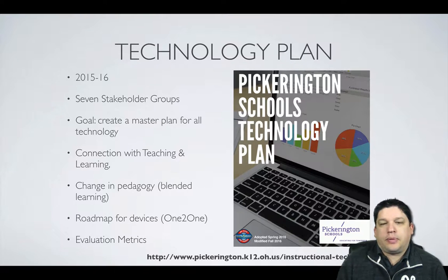And we also, in this plan, wanted a roadmap for devices. We ended up with the idea of going one-to-one. And then along with that, we also wanted some kind of evaluation metrics to decide, is this truly working? Is it not working? And what can we do to help improve it?